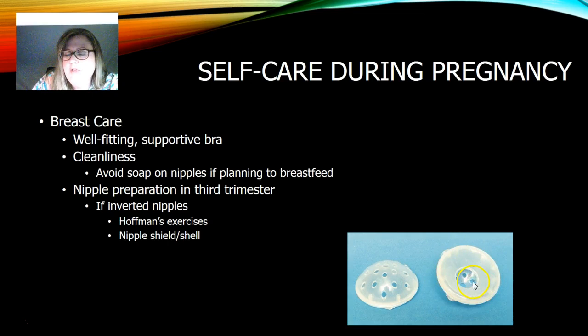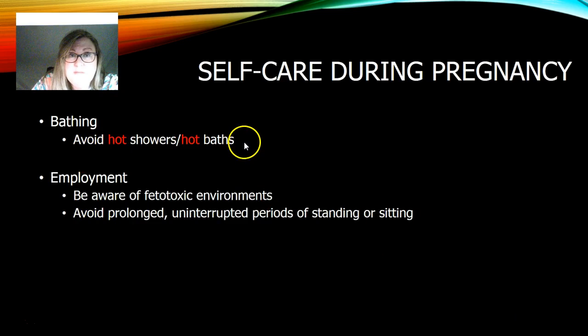Avoid hot showering and tub baths because we know it vasodilates the skin. The oxygenated blood goes to the skin and can decrease oxygen to the baby. That's a phototoxic environment. And avoid prolonged and uninterrupted standing or sitting.